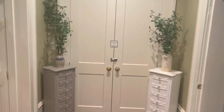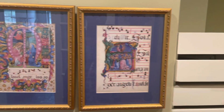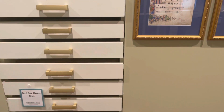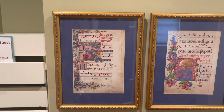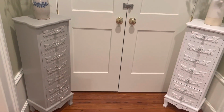Next room we're gonna go to is not this room yet. We're gonna go to here. Check out these beautiful pictures on the wall. These are beautiful, y'all. It says not for guest use, so I'm not going to go there because I don't know what it is, but I know how to read directions, so I'm not gonna do it. This is more pictures. This says not for guest use as well, so I'm not gonna do that either. So we're gonna go here.